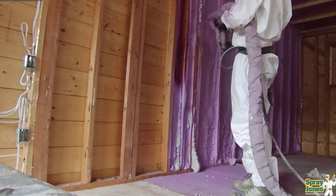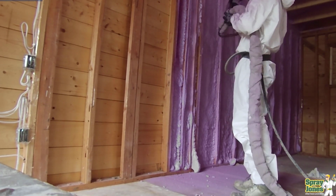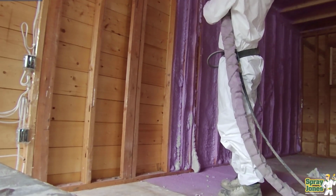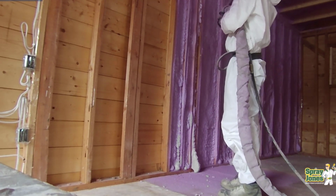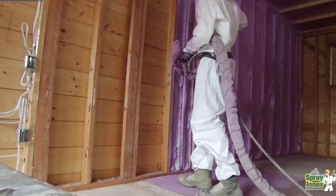The only way to have a problem now is to skip a spot and miss a spot. And it doesn't take very much on these buildings. 2 inches of closed cell foam will, in nearly every spot that I can think of in North America, Canada and the US, eliminate the problems from happening. Period.